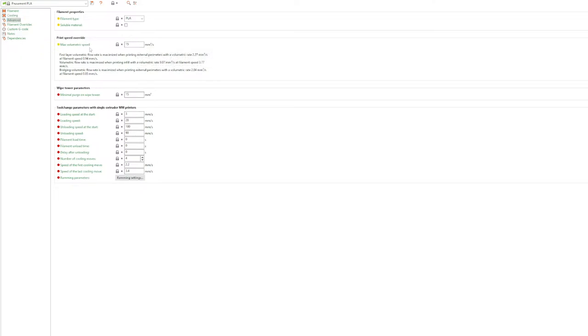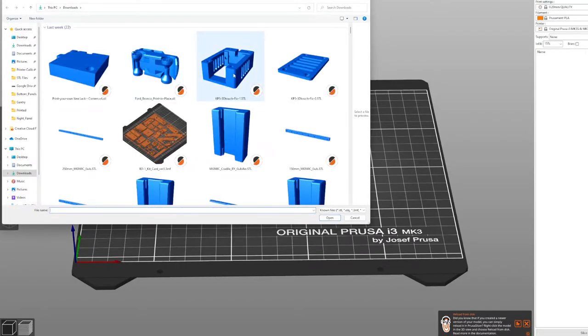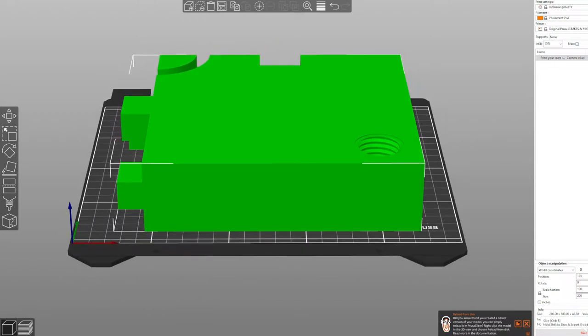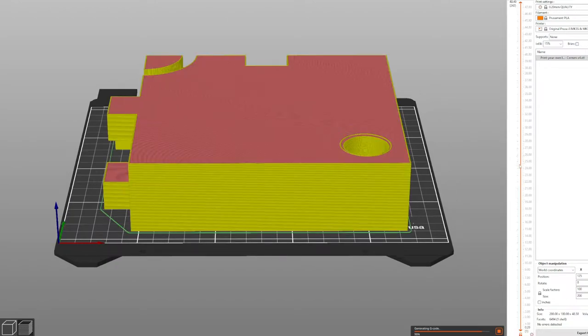So what does this actually do? Let me just do a brief example. Let's slice this LACK table. So this is what I've been printing, available on Printables. So if I slice this, I'm probably gonna lose 2 seconds. Using the stock settings.